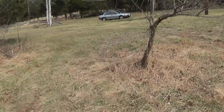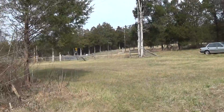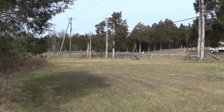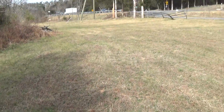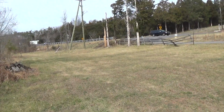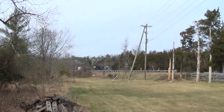So it's kind of like a little shoe look. Okay, I'm gonna go back up to the clearing, follow electric lines around, because I believe the electric lines go all the way around the property to the other side. So just giving you some looks while I'm walking.